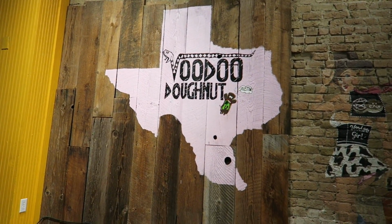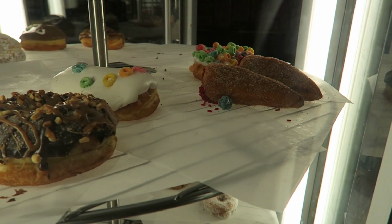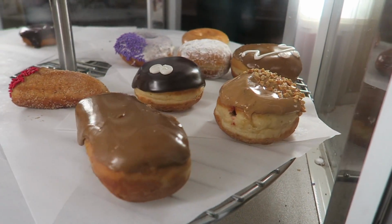All right, so last up on our list is gonna be Voodoo Donuts here in Austin. If you guys haven't heard of Voodoo Donuts, basically it's a donut shop that makes all different kinds of crazy flavored donuts. There's cereals, there's candy bars, chocolate, caramel, basically whatever you can think of putting on a donut, they put it on here in Voodoo. So make sure while you're here in Austin, check them out, get yourself a couple donuts.